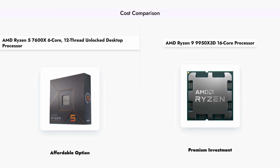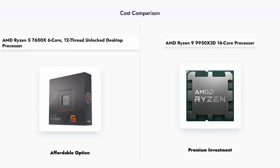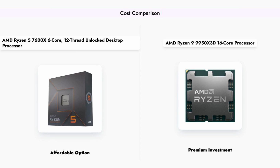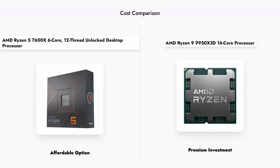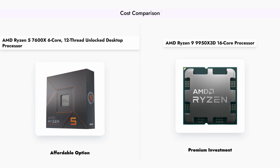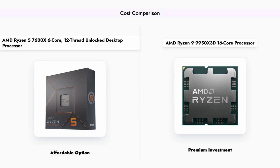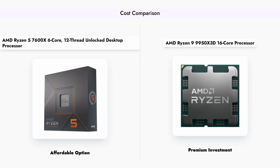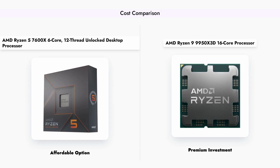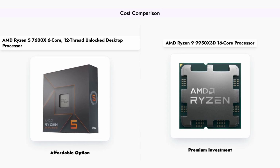Lastly, let's discuss pricing. The AMD Ryzen 5 7600X is priced at $299, making it an affordable option for gamers and mainstream users. In contrast, the Ryzen 9 9950X3D comes with a higher price tag of $699, reflecting its premium performance and features.